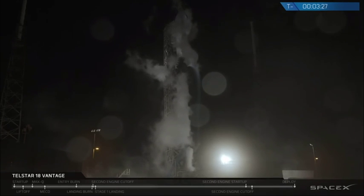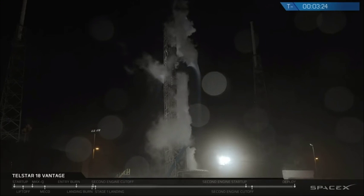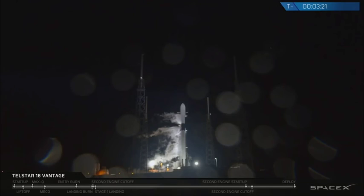Now, meanwhile, I was talking about Falcon 9 in startup at T-minus 1 minute. The computers will light the Merlin engines at about T-minus 2 seconds, and liftoff will be commanded at T0. So with all systems go on Falcon 9, the spacecraft, the range, and the weather, let's listen to the last few minutes of the countdown.